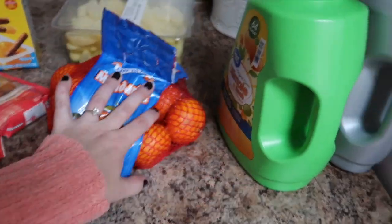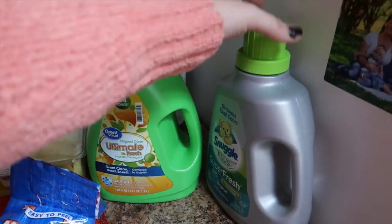Oranges for it getting cold. Laundry detergent and fabric softener. So that's all of my groceries and kind of what I plan on cooking for the week.